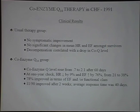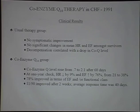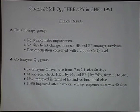In the supplemented group, their level rose from 0.7 to 2.1 in 2 months. You want a CoQ level of 2. At their 1-year check, their heart rate had fallen by 9%. Their ejection fraction increased from 21 to 38%. The heart rate fell because the heart didn't need to beat as hard, it was more efficient.